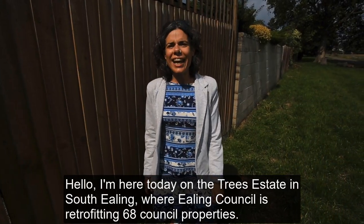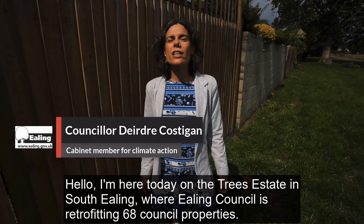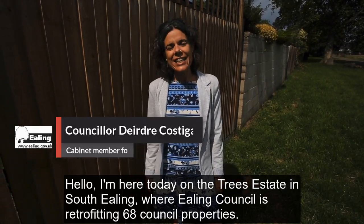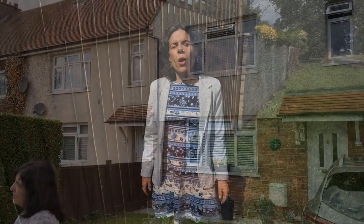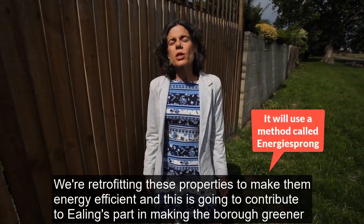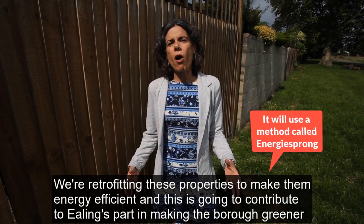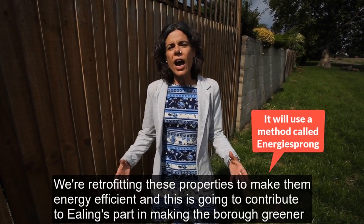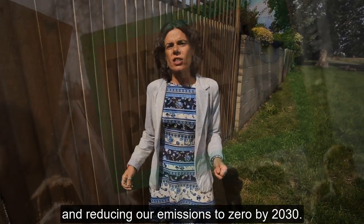Hello, I'm here today on the Trees Estate in South Ealing, where Ealing Council is retrofitting 68 council properties. We're retrofitting these properties to make them energy efficient, and this is going to contribute to Ealing's part in making the borough greener and reducing our emissions to zero by 2030.